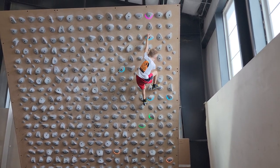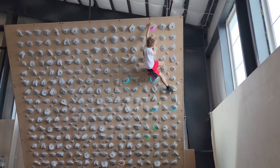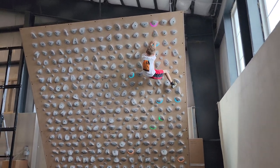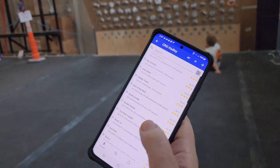Yeah, you got it. So feet only on the lit ones. Nice, good job. Okay, so he did that V1 pretty easily.